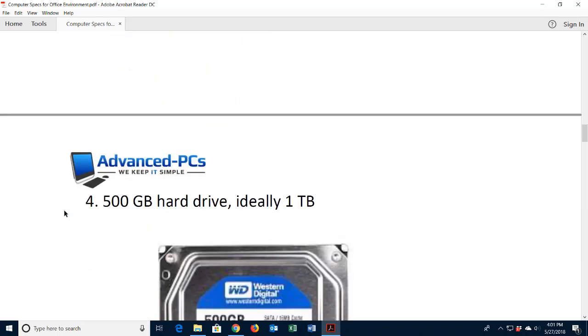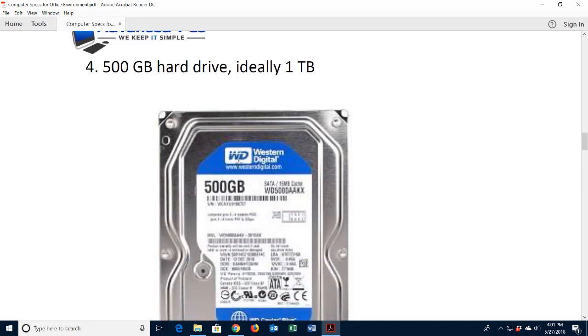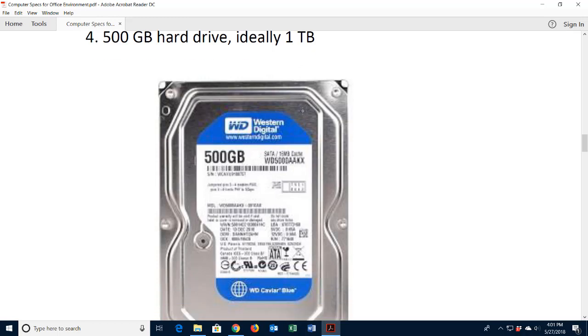Our fourth standard, hard drive. Get a 500 gig hard drive, ideally 1 terabyte. Nowadays, data is a big thing. So you want to be able to have a computer that can accommodate the data that you're storing for your company, whether that revolves around your clients, your patients, et cetera. Get a 500 gig hard drive, or even ideally a terabyte.